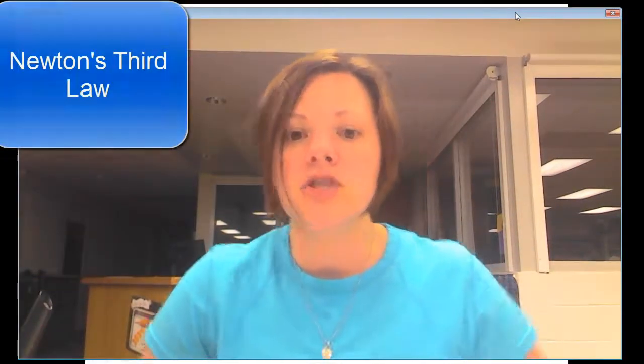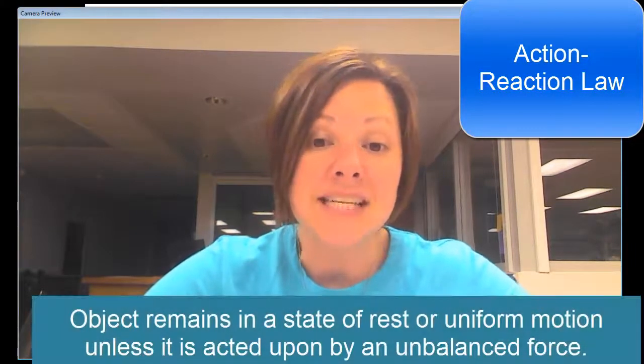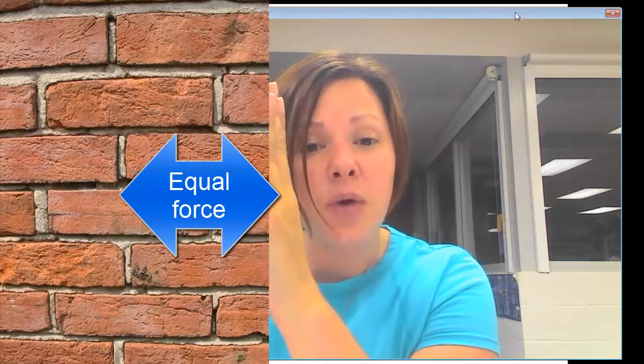Now let's look at Newton's third law. Newton's third law is known as the action-reaction law. It basically states that for every action there's an equal and opposite reaction. Imagine that you're in PE and you've got your brick wall. If I push on that brick wall with a certain amount of force, that brick wall is going to push back with the same amount of force as I pushed against it.